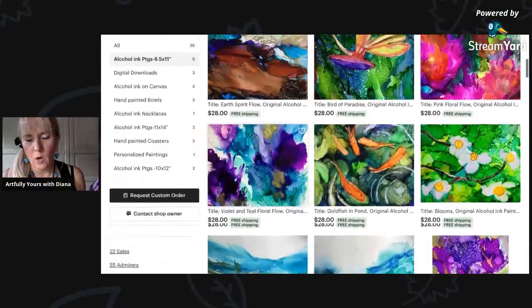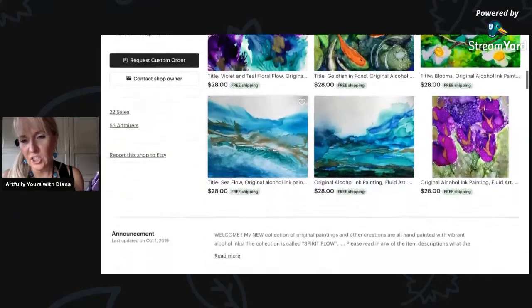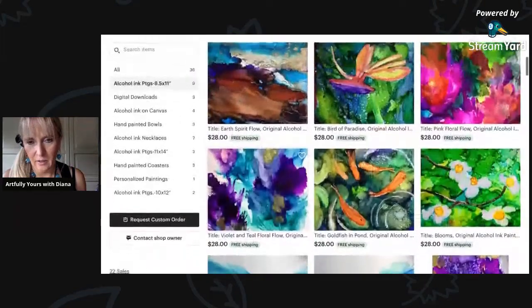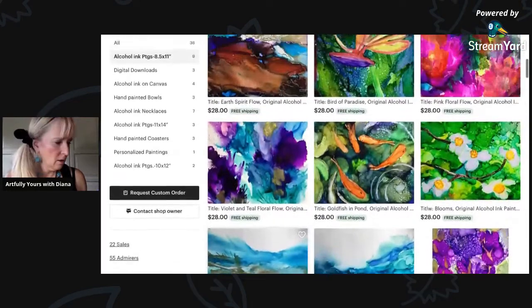The screen share, I know, will not allow me to do that, but today there's a glitch where it should let me show all 30-something items in the shop, and it's only allowing me to show nine items, and I don't know why.